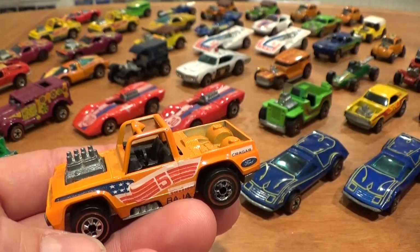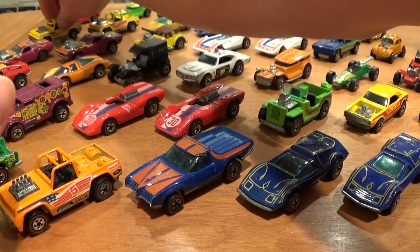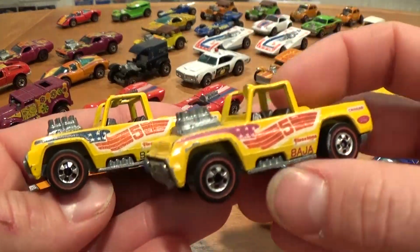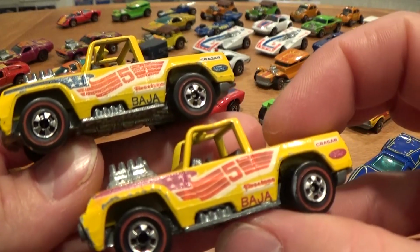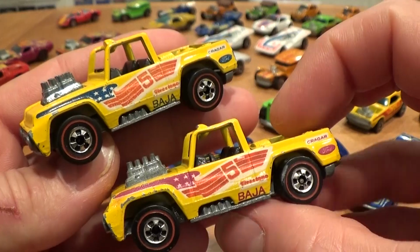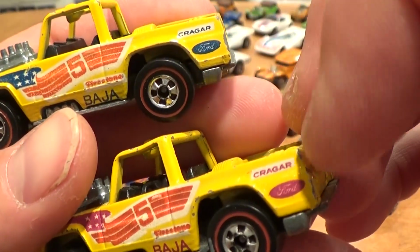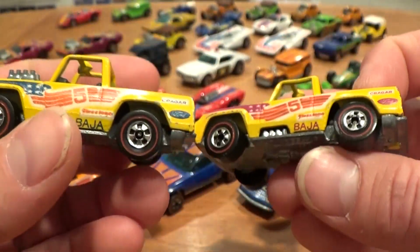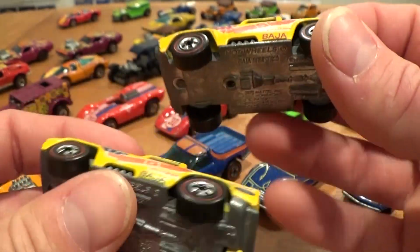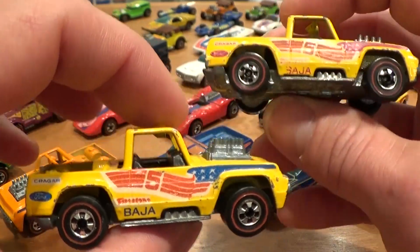We'll look at a couple versions here from 1974 first. Might as well look at the alternate colors next. Since we're on the topic of Baja Bruisers, here you go. You can see the one has pink behind the Stars and Stripes flag, whereas this one has blue. It also extends to the Ford logo on the back, below the Kreger licensing. Otherwise, these two are exactly the same, but very hard to come by, especially in good condition.